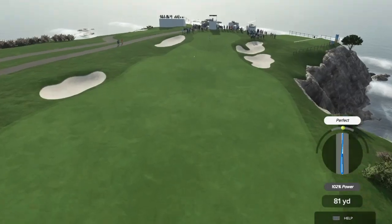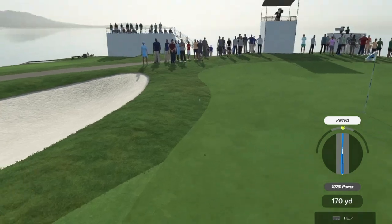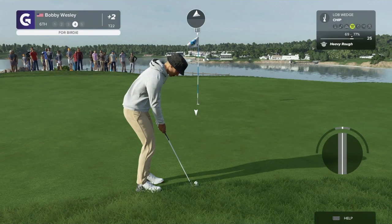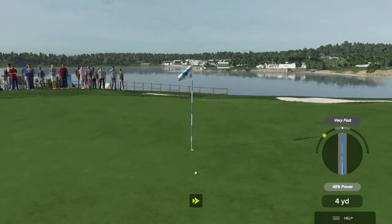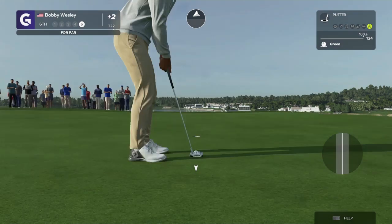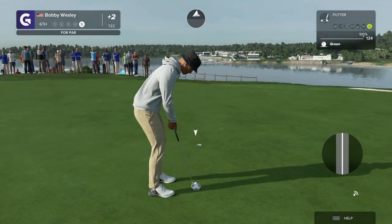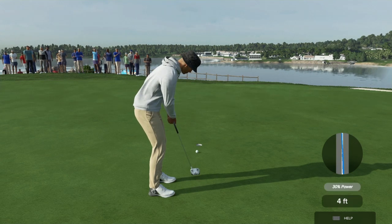Going with the seven. Needs this one to kick right. This putt just 5 feet away from the hole. This one to save par. That starts off on a good line.